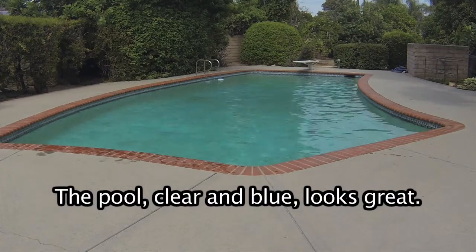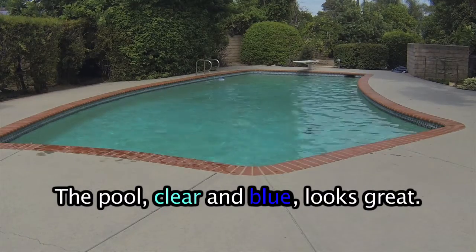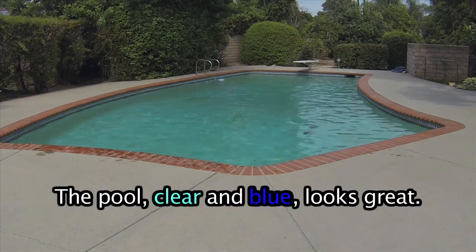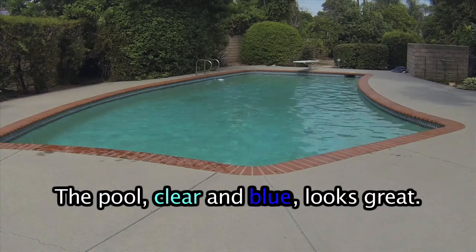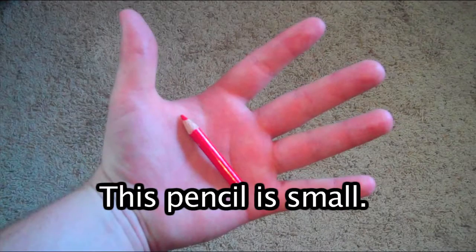Normally, when we are looking for adjectives, we would spot them before a noun. However, some can be a little sneaky and appear after a noun. Let's take a look at a few examples. The pool, clear and blue, looks great. In this sentence, the words clear and blue are adjectives that are separated by commas. They are still describing the word pool. This pencil is small. Small is describing the size of the pencil.